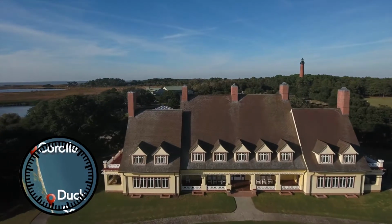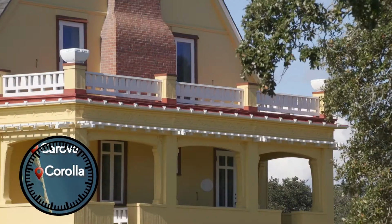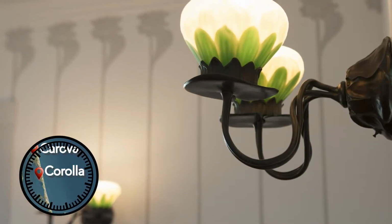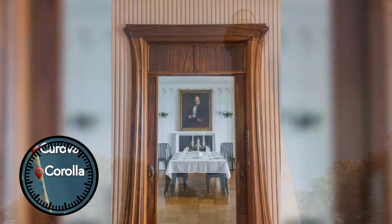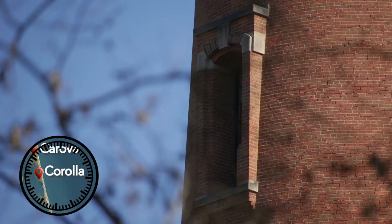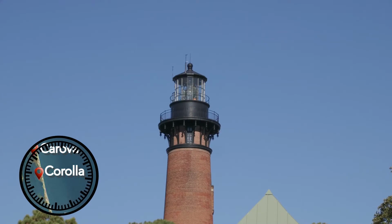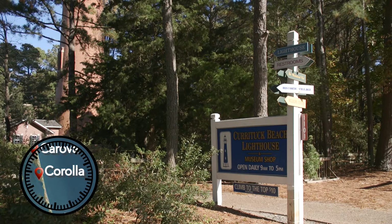Built in the 1920s, the Whalehead Club is a beautifully restored Art Nouveau mansion. Inside, many of the original Tiffany lamps and furniture are part of a fascinating tour of the building. The Currituck Beach Lighthouse towers over the grounds. Its unpainted red brick is a daytime signal to mariners that they are passing the Currituck Banks. Operated by the Outer Banks Conservationists, the Currituck Beach Lighthouse can be climbed.